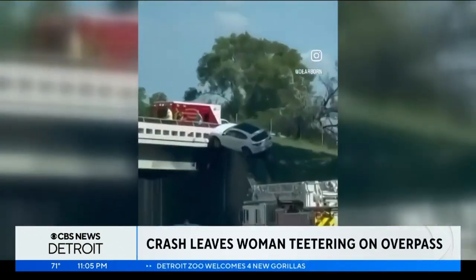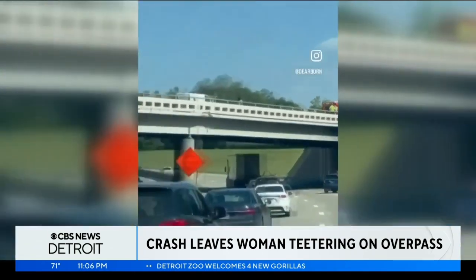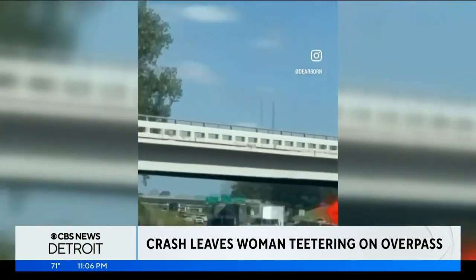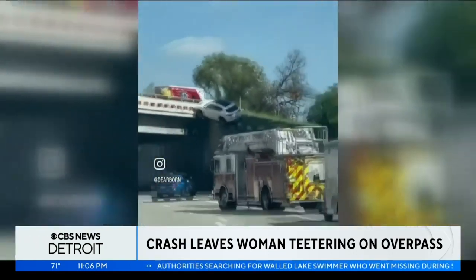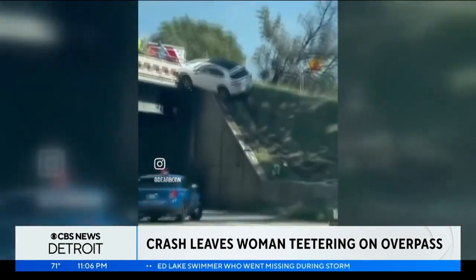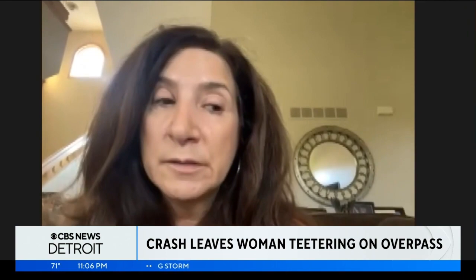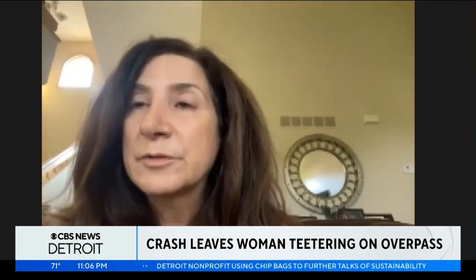When you're way up on the overpass and your car is hanging over the side. It's a video that's been viewed more than 10 million times online. And it's like the movie where you see the car and all of a sudden it topples over and falls down, you know, wherever it goes. So I'm thinking I'm going to be killed and then I'm going to land on somebody and kill somebody else below. That's what was going through my mind.